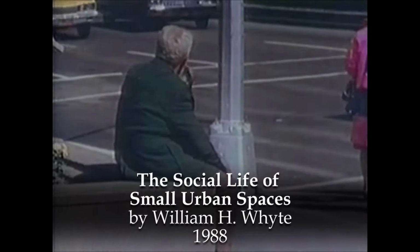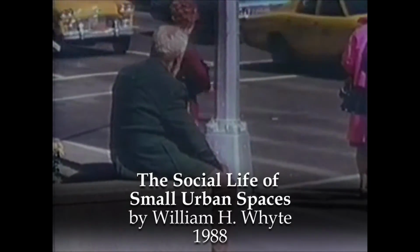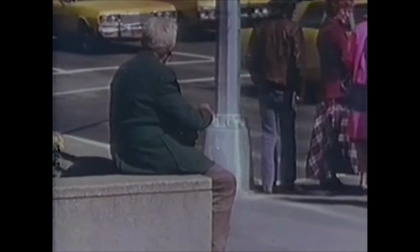We come to a key person, the undesirable. It is for fear of him that spikes are put on ledges and benches made too short to sleep on. In actual fact, these people are harmless and sometimes very well behaved.